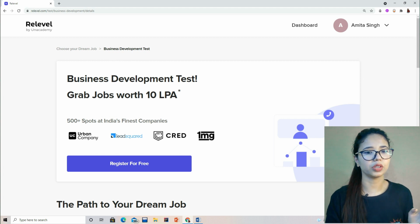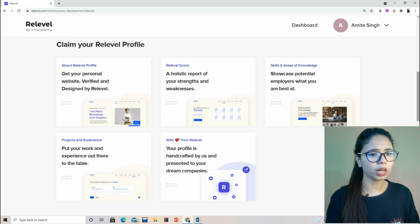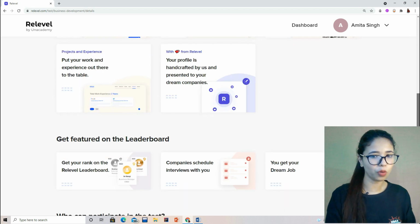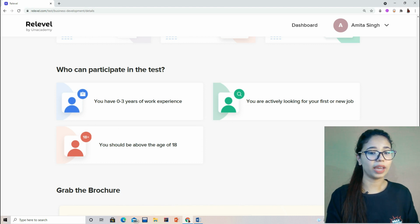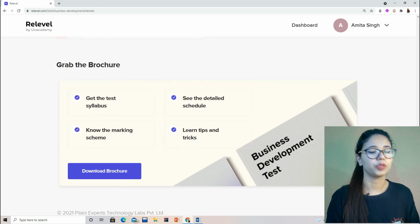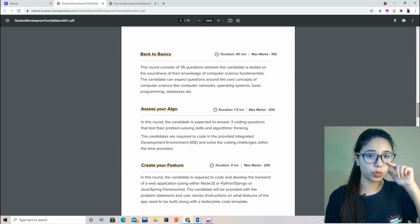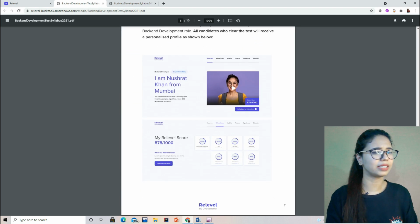Now suppose I'm selecting the business development test. Now you can see register for free and how many companies are associated with it. You can see the list over here. And if you go down, you can see the description about the test. You can see the profile, how your profile will look, and how your ReLevel score will look if you come at the bottom. Now here you can see who can participate in this test. So anyone above 18 plus, as I've already told you. Now you can see the brochure, you can download it. There you can see the eligibility criteria, how the test will be, what will be the timing of the test, and what will be the syllabus of the test. So you can download the brochure and check it out.